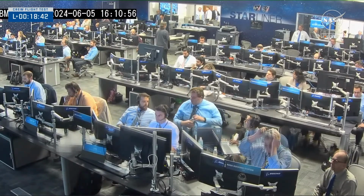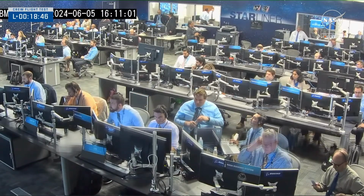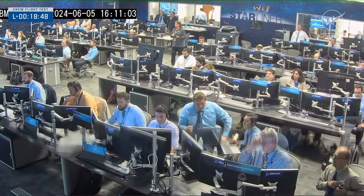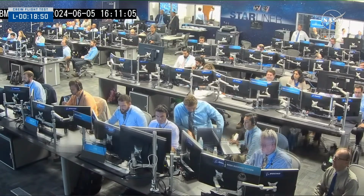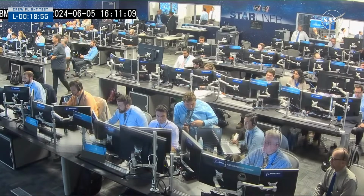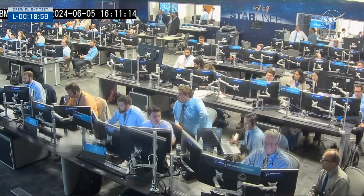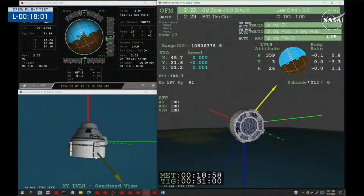Yeah, I do feel like they have passed the major risk points. Anytime you've got staging, that is absolutely a risk point. So there's a handful of things that the crew's going to do now, mostly just prepare. And so at this moment, they're basically taking stock of how things went for the upcoming orbital insertion burn.